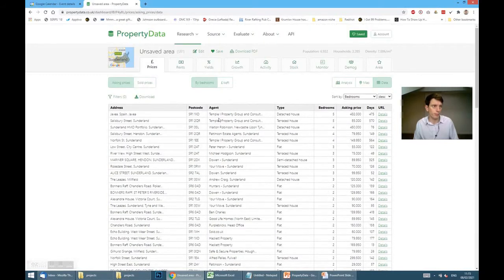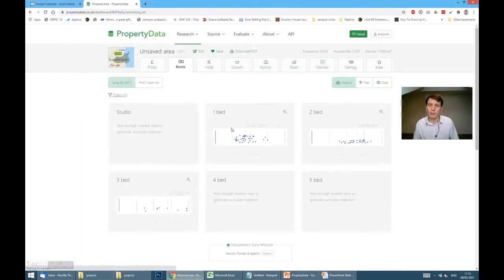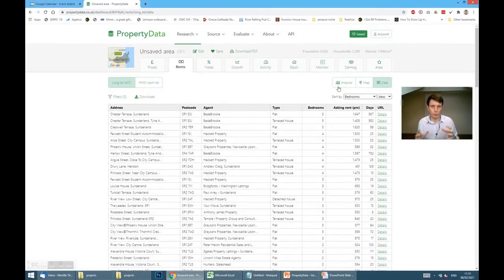The good bit you can do also is you can filter stuff by rents. So for example, if you were looking for a rent-to-rent deal, you could have a look in here and see roughly the spread of how much stuff is costing. And then you can again do that by date, so you can whittle it down. Or you can even put it as a map, so if you want to see where all those properties are located, then you can do that. But here you can get a list of all of those.